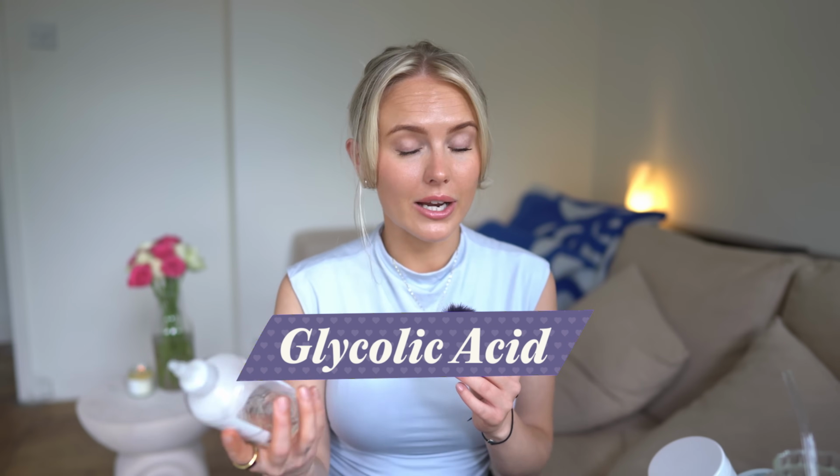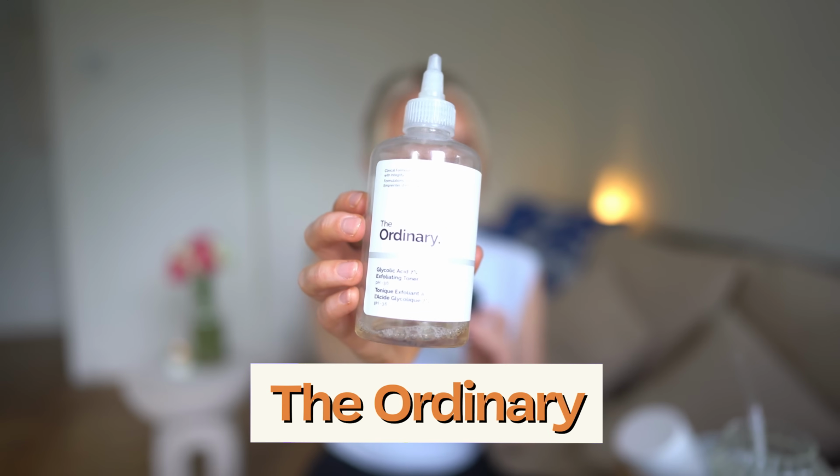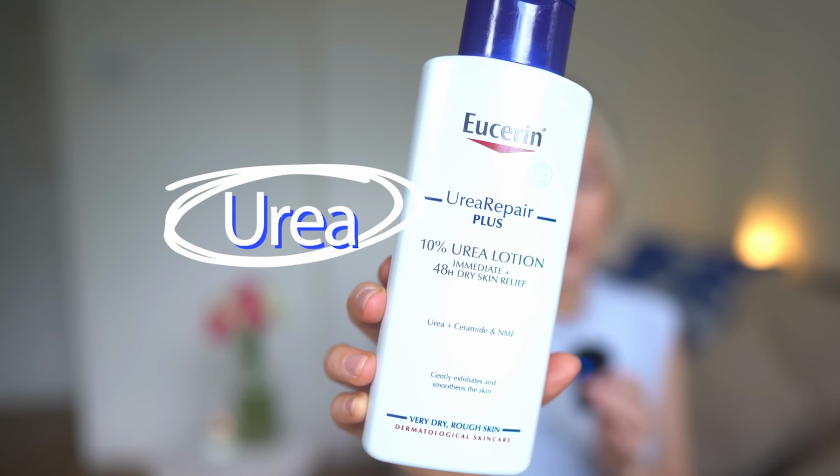Another great gentle chemical exfoliator is glycolic acid, and as you can tell by how little is left in the bottle, I really love the 7% glycolic acid from The Ordinary. For a really hydrating chemical exfoliant, urea is a great ingredient to look out for. This is a body moisturiser that I use on my feet, but Serene also do facial urea moisturisers.